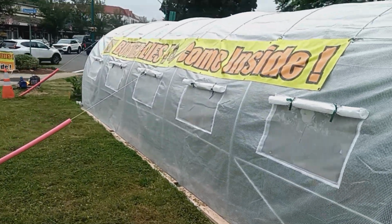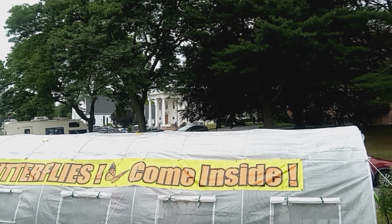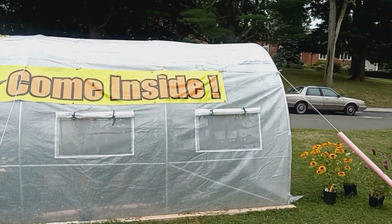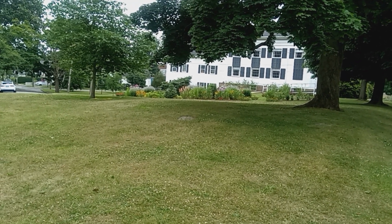And we're down on the Branford Green. There's Town Hall, the Congregational Church, the Episcopal Church here. And here we are, folks, the Baptist Church.